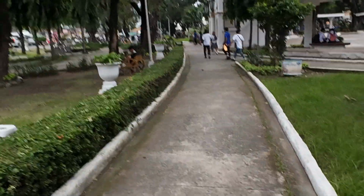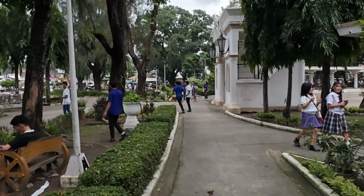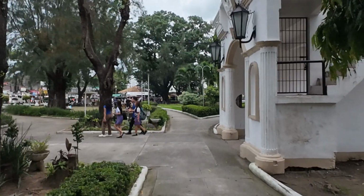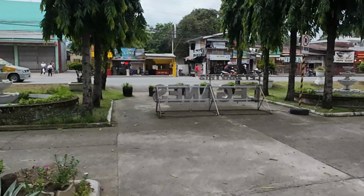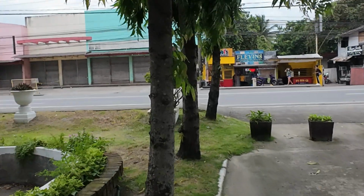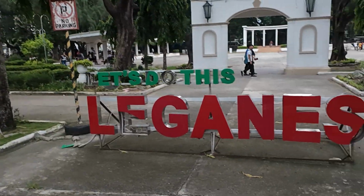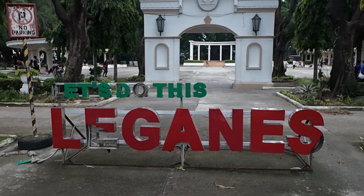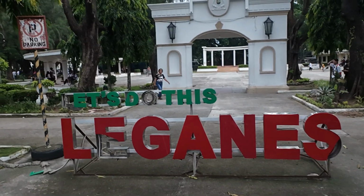Now, one of the main architects that I'm familiar with in the U.S. is Frederick Law Olmsted, and he designed my old university's Central Mall, if you will, at the University of Maine at Orono. He also designed Central Park, which is pretty cool. And I'm curious if he ever made it over to the Philippines. I feel like some of his designs may have influenced some of the landscape architects here. Here's the "Let's Do This" Leganes sign.